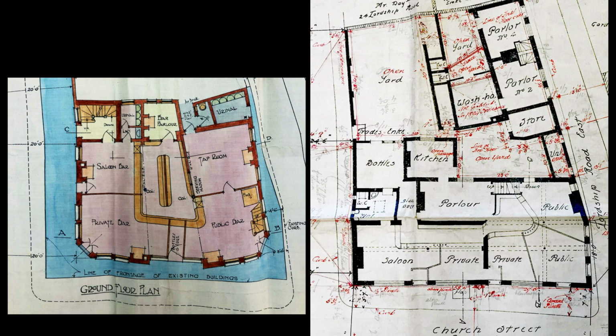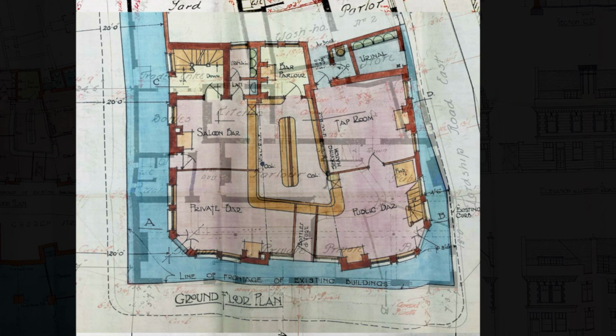Now you see this and you think, can we put them on top of each other? Definitely. And again, you can just see how the footprint was much smaller compared to the old one.